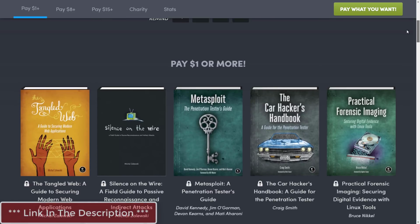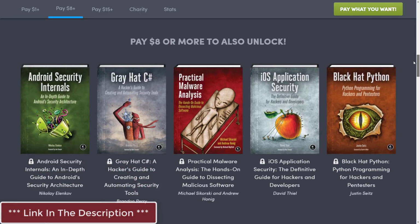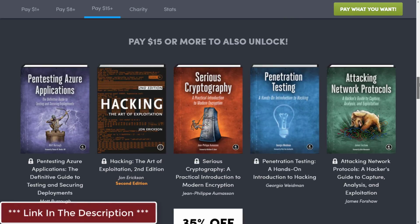$1 gives you 5 books. $8 will get you 10 books, and $15 will get you a total of 15 completely, amazingly awesome books.